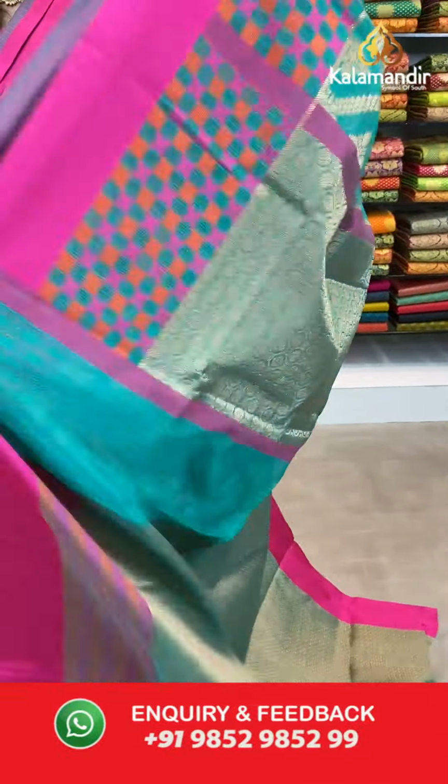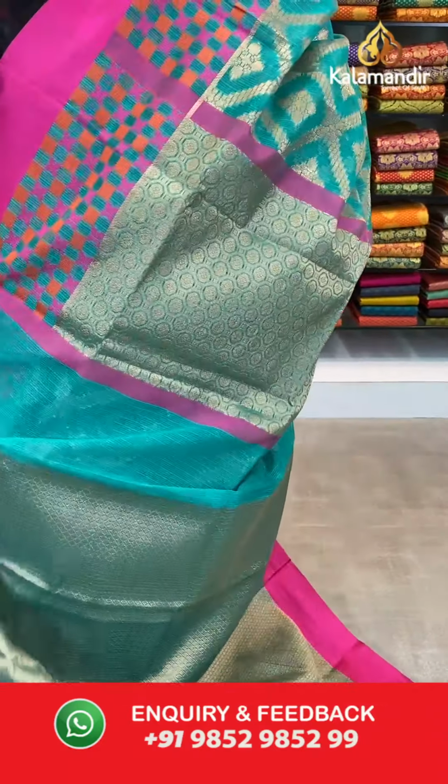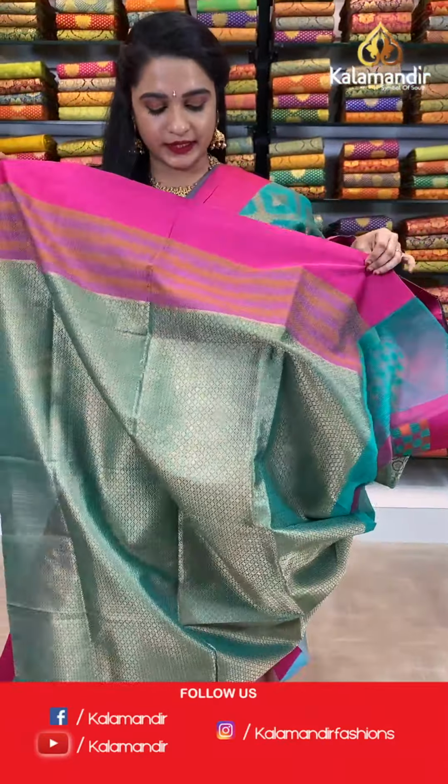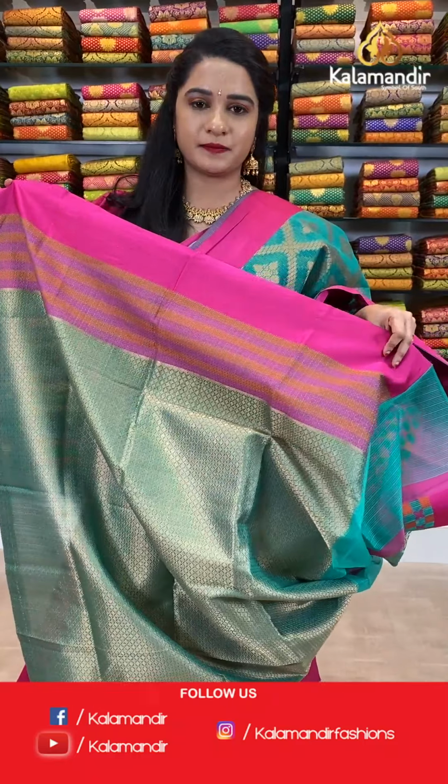And here comes the pallu. Wow, we have got a circle brocade pallu in golden zari. And the sari is paired up with a self brocade blouse, diamond brocade blouse along with contrast plain border.